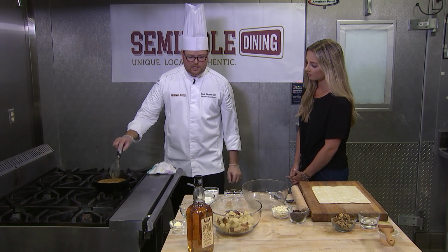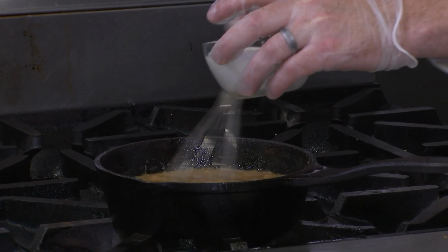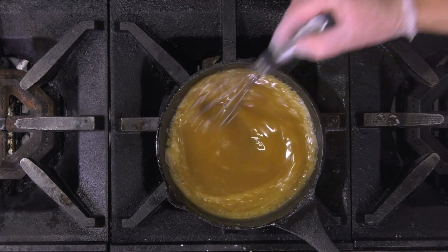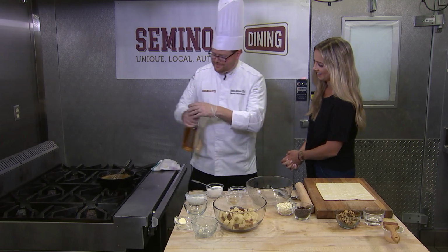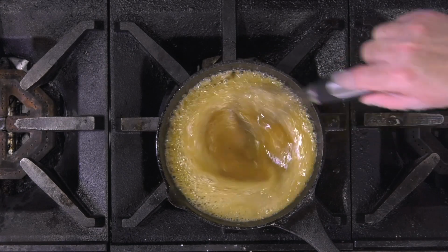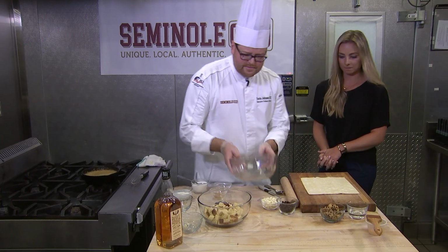And we're gonna finish the sauce with just a little bit of heavy cream. You wanna be very careful when you put the cream in. You end up with a nice, smooth caramel sauce. But it's not done yet. We've gotta add a little of the pecan bourbon. So we're gonna allow this to cook for another 2 or 3 minutes, just on low. So while this is simmering and finishing up, let's go back and make our strudel.